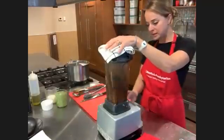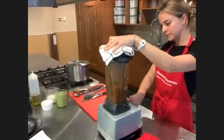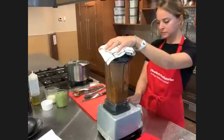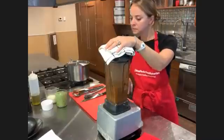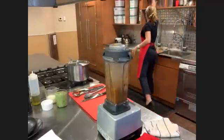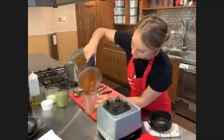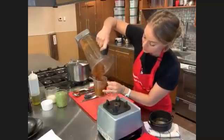Okay, so let's blend this up. Gorgeous. Okay. And I just want to show you the texture of this. It's actually quite thick already. Let's say this is pretty thick. See, it's got this really nice chunky thickness to it. Smells really good.